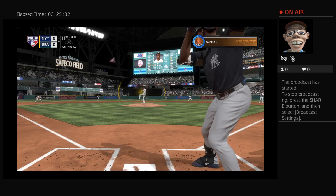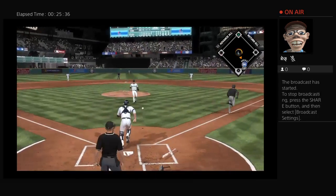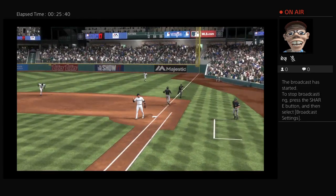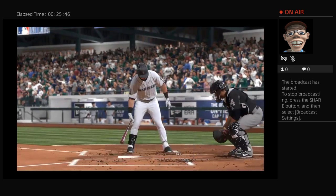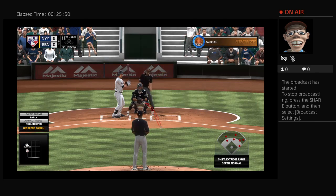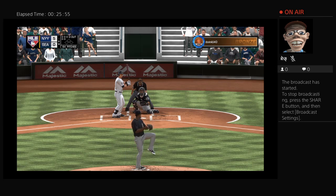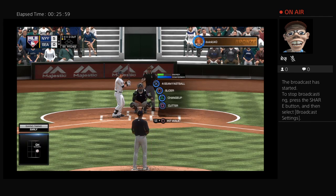Shortstop, Didi Gregorius. Tapped out in front of home. Throw to first in plenty of time, and the side is retired. Jake Lamb standing in now. He'll get things started now in the bottom of inning number 8. Third baseman. Here's the pitch. Jake Lamb. And that's by him. It's 0-1.